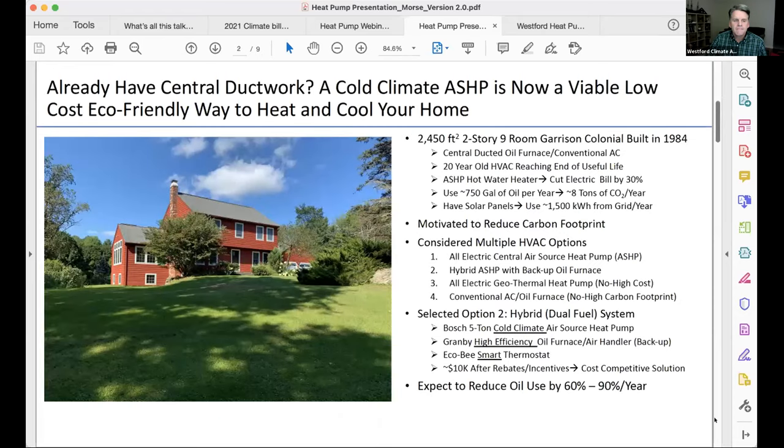So if you have a central ductwork, and by the way, a majority of folks in Westford do have central ductwork, a cold climate air source heat pump is now a very viable, low-cost, eco-friendly way to heat and cool your home, as you've heard in the previous presentation.